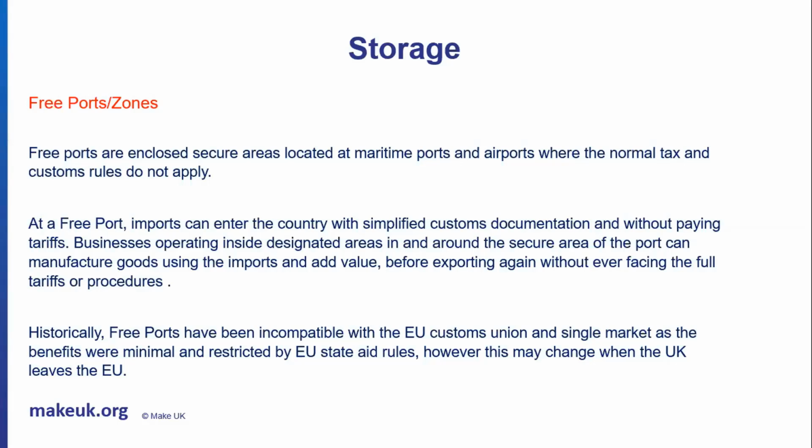And as I said at the bottom there, one of the reasons that the EU really didn't like free ports or free zones was because of the 28 member states, and it's quite difficult to nominate particular countries within those 28 member states as free ports and free zones, because it gave them a political advantage, and they were restricted by the EU state aid rules. But once we leave on the 1st of January, it will be up to HM government to decide whether they want to go down the line of the free ports and free zones.